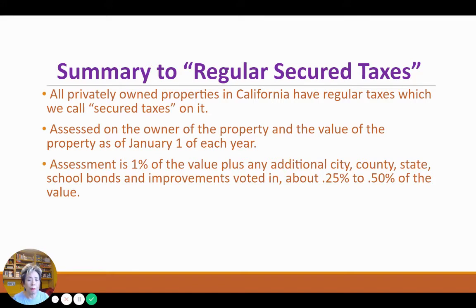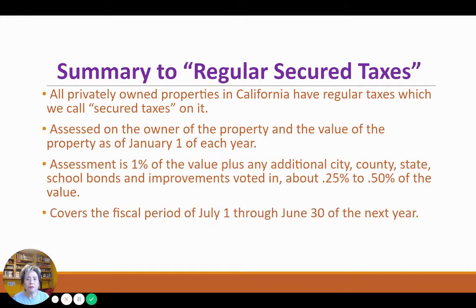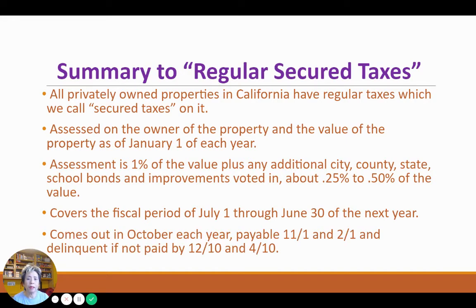The assessment is 1% of the value plus any additional city, county, school bonds, improvements that are voted in. We usually use 0.25 to 0.50% as the value. It covers the fiscal period from July 1 to June 30th. This is very important. This fiscal period is from July 1 to June 30th. And the property taxes come out October of each year. It's payable in 2 installments, November 1 and February 1, and it becomes delinquent with penalties if not paid by December 10 and April 10.